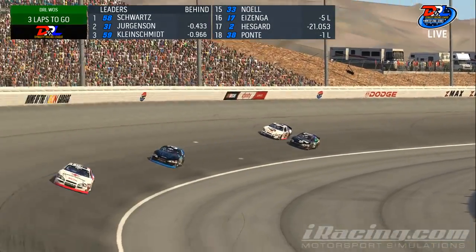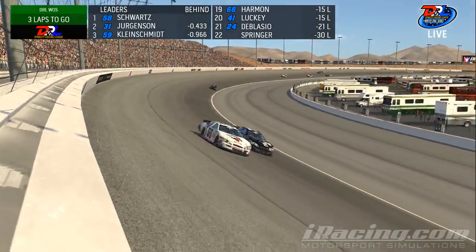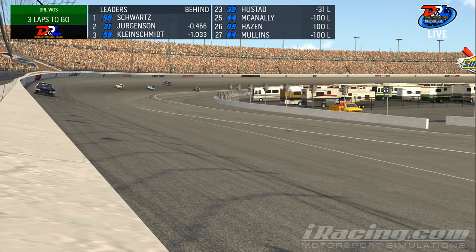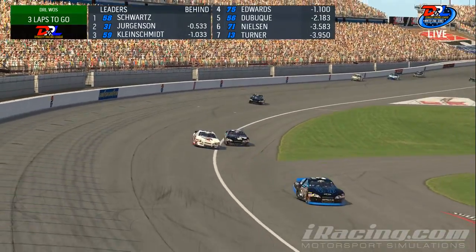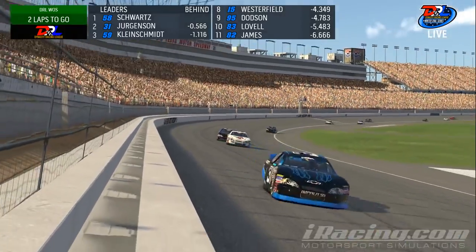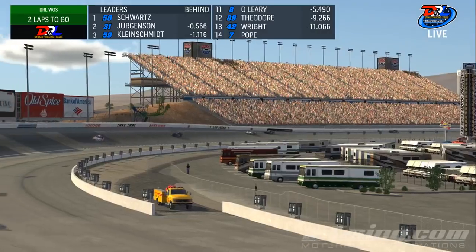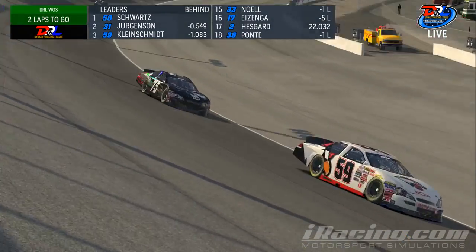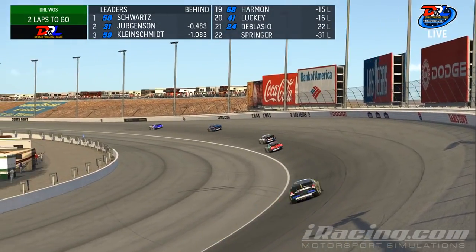It looks like Bill Edwards is on the inside of Matthew Kleinschmidt. 3 laps to go, 2 laps to go as soon as Jonathan Schwartz crosses the start-finish line. Well, I'd keep chopping the nose right there on Bill Edwards to try to hang on to that position. Doing a little bit of mirror driving to continue with the top 3 at the end of this race.